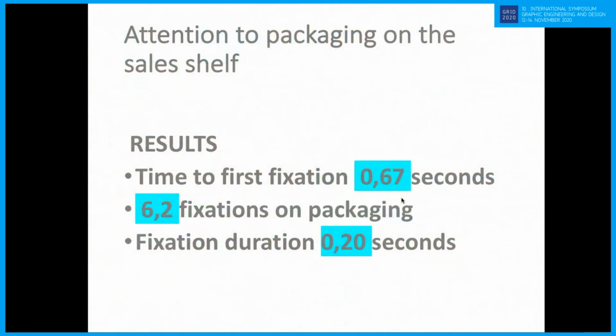As mentioned above, the participants only had 3 seconds to find the shampoo in question on the shelf in the store. In measuring the fixations, the following results were obtained. The average time to first fixation was 0.67 seconds. The average fixation duration was 0.20 seconds, and an average of 6.2 fixations were made on the packaging.